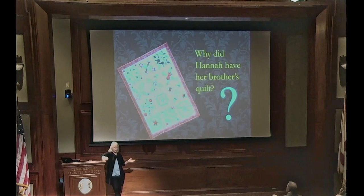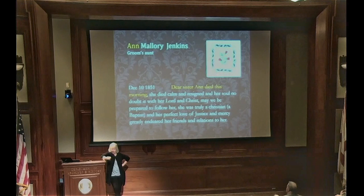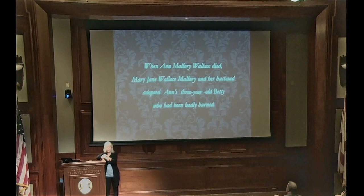Just 2 weeks after the wedding, Ann Jenkins died. So, sadly, they're down to 11. Ann Wallace died of typhoid fever. She's the mother of little Betty. Remember poor Betty? Well, Betty went to live with another of the quilters, and poor Betty had been badly burned in a fire. She stood too near the fire, and her clothes caught fire. But she went to live with another of the quilters, who was a relation.